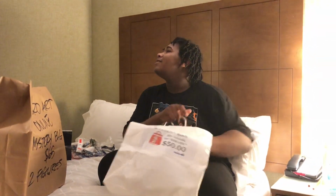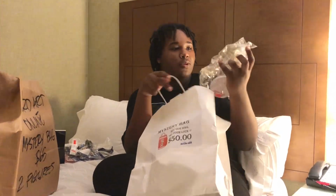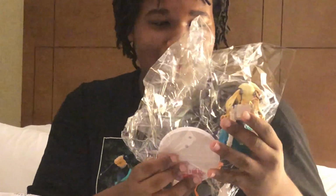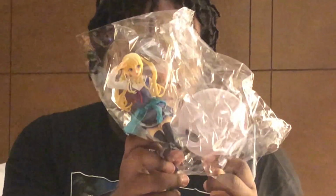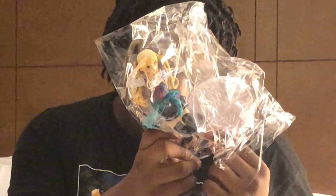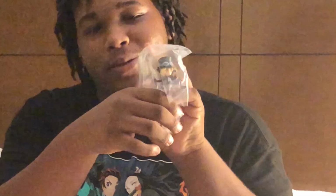Let's see. I'm just gonna go through it random. And I don't know this one either. So what happens when you buy a mystery bag? It has something, but it's covered up by the price tag, and it's in Japanese. I can't really read that much Japanese yet. Anyway, let's see. Sabo from One Piece. Pretty nice.